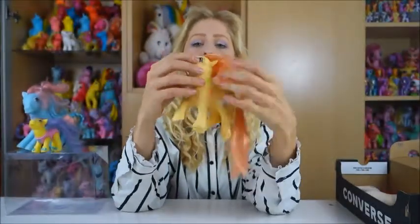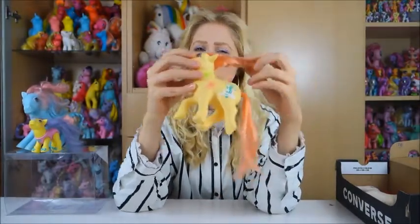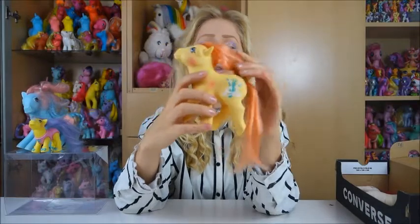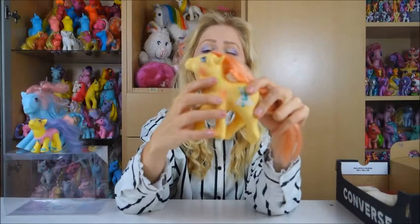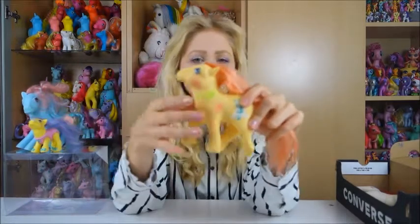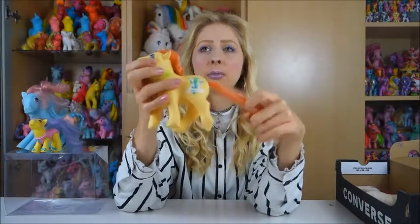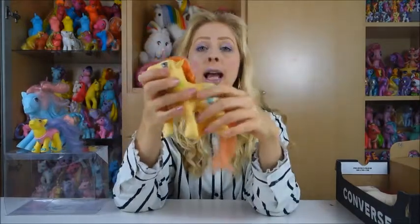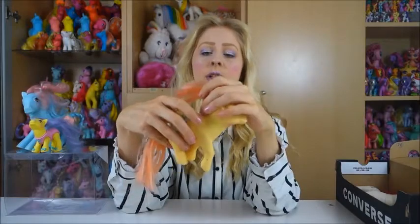This is actually Schneeglöckchen in German. So snowdrop, I guess, because she's got snowdrop flowers, if they are called like this, as her symbol. And she belongs to the flower ponies, or in German they were, I guess, called Vergissmeinnicht ponies. It was a set of four ponies, all with different flower symbols, one with tulips, one with, I don't even remember. But they are a Euro exclusive set, so not released in the US whatsoever.